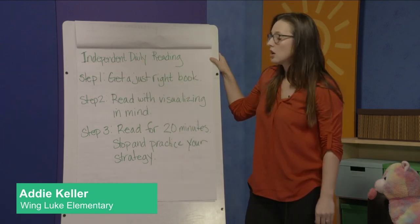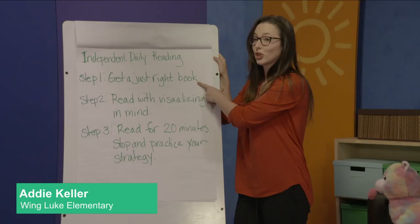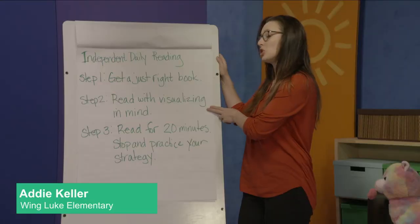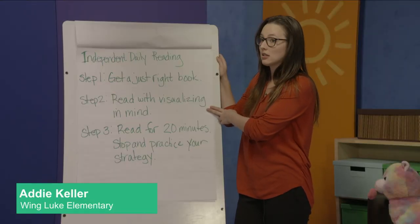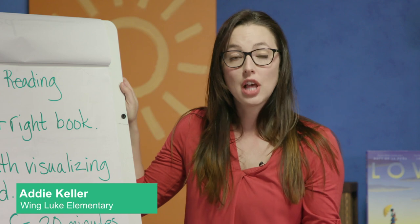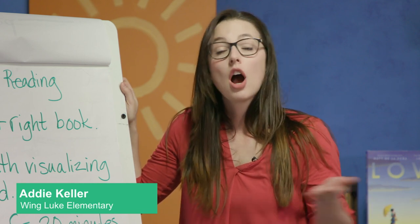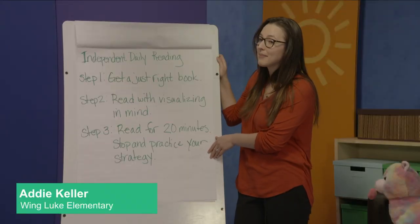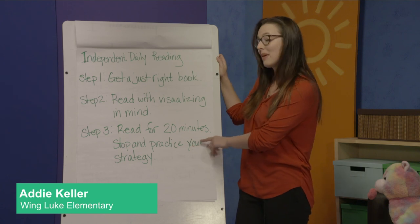There we go. Step one, get your Just Write book. Remember, 3 to 4 tricky words, and after a page, you should be able to tell yourself what you just read. I just read blank. Step two, read with visualizing in mind. After a couple pages, ask yourself, what did I picture in my mind? I pictured blank, and the words that helped me are blank. Step three, keep reading for 20 minutes at least. Stop and practice your strategy on every couple pages.